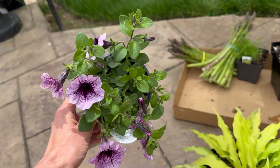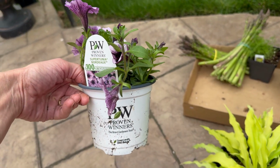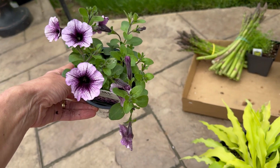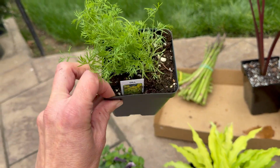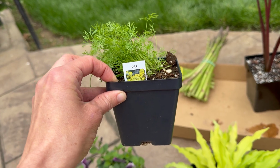I did find all of the Supertunia petunias. They had just about every color that you could want by Proven Winners there, $3.75 a piece. Really great price. So I got my Bordeaux, thank goodness. I got a dill, which was $2.75. All the herbs were, I think, around there. So many beautiful herbs and things.